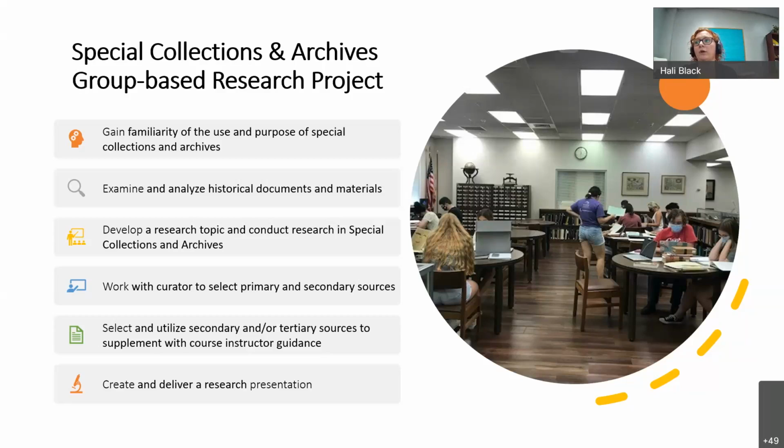So for those of you who work in archives or special collections, developing and sharing learning outcomes may help you increase the buy-in from faculty or community members who might not normally utilize these experiences in their classes, or perhaps they just haven't considered how to fit that into their course planning. And so that may be one way that you can appeal to them.